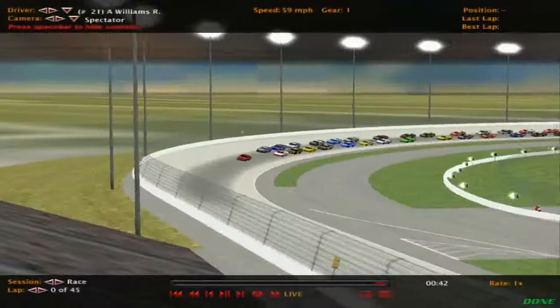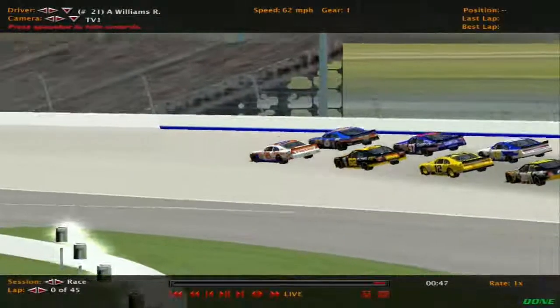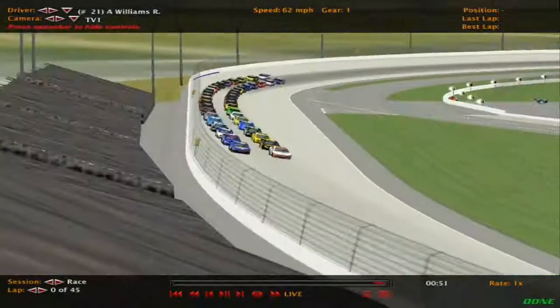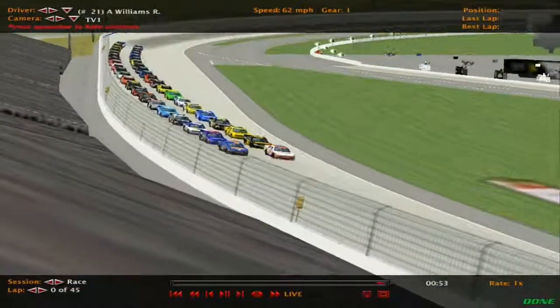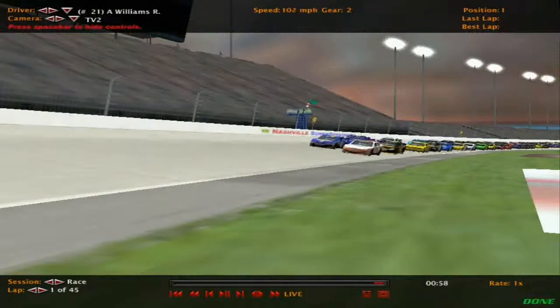Alright, we're back, and I believe nothing happened. The cars are all rolling, no problem, that's good. Aaron Williams and Connor Breen will lead them down to the start of the Nashville 300. Williams already has a win this season. Connor Breen looking for his first. The green flag is out. We're racing here at Nashville.